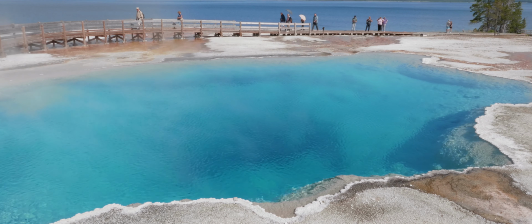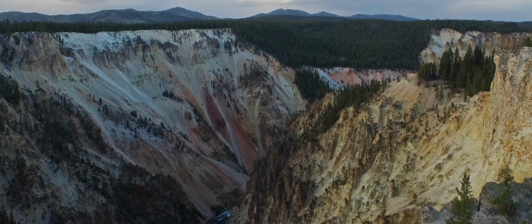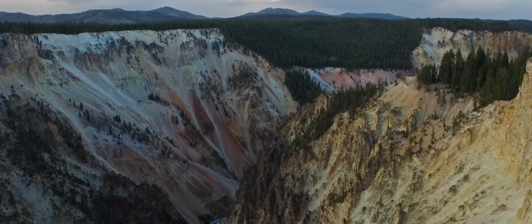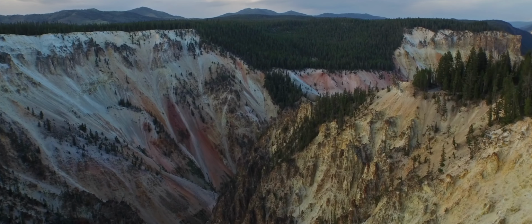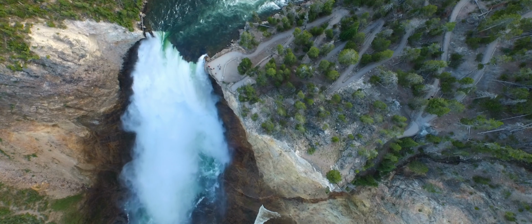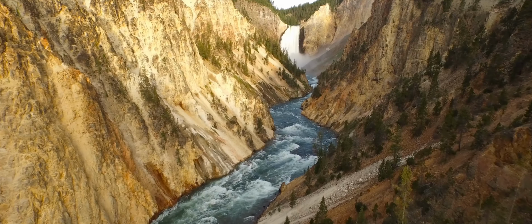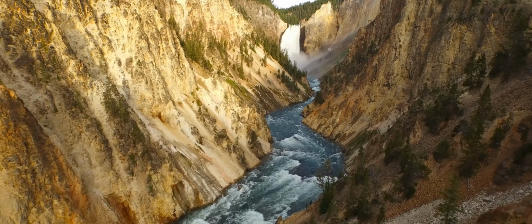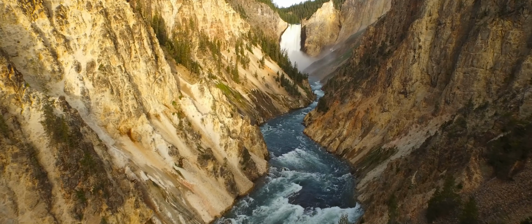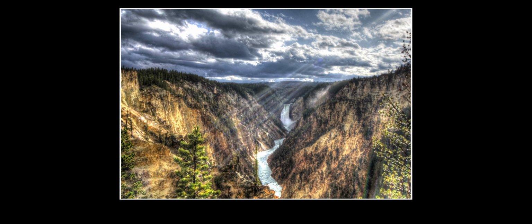There are more photographic experiences here than just wildlife. The Grand Canyon of the Yellowstone, and home to the magnificent lower falls of the Yellowstone River. The sides of the canyon, cooked in a variety of reds, oranges, and yellows by centuries of gases from hot steam vents. Here, I discovered the photographic wonder of a simple bench.